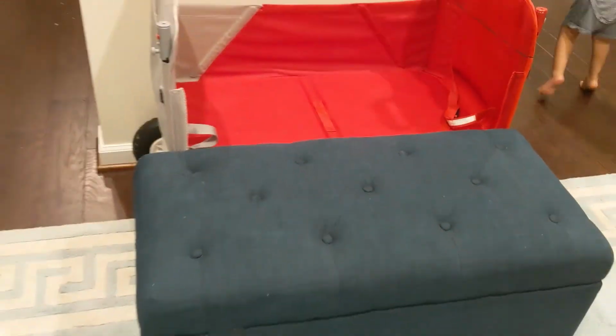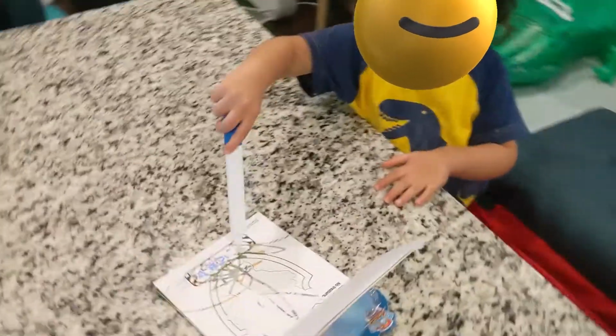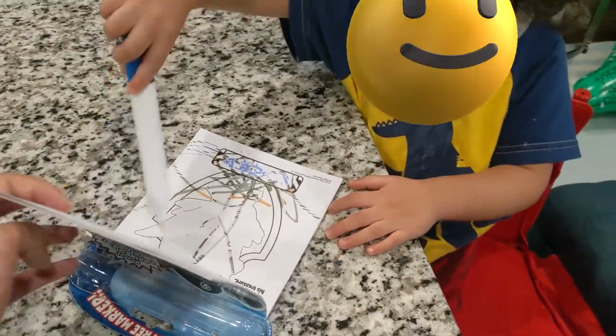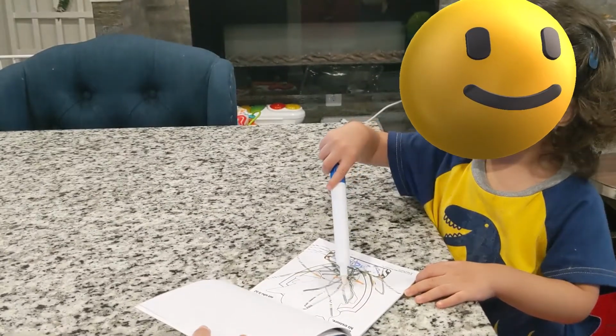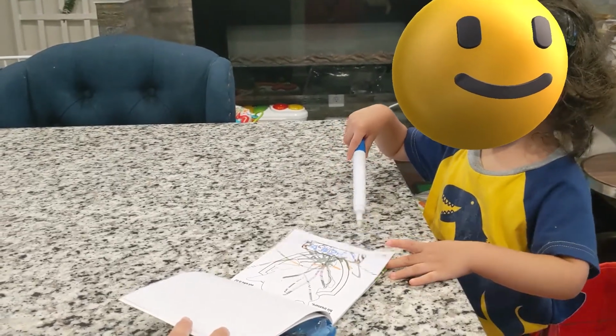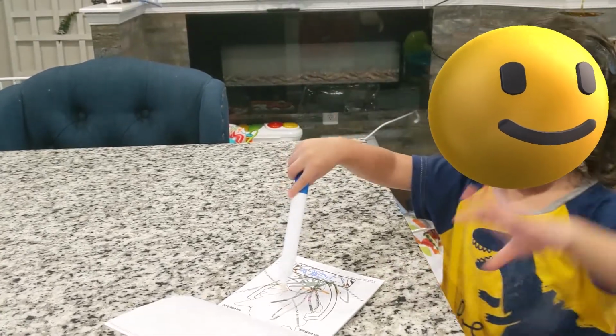And this actually allows our kiddo to climb in and out and reach counter height to be more involved in whatever is going on in the kitchen area. And again, this definitely requires supervision, but it has been something that our particular child gets a lot of use out of.